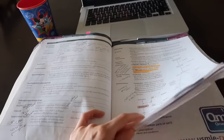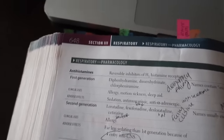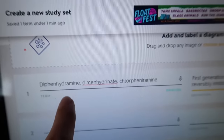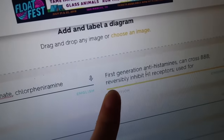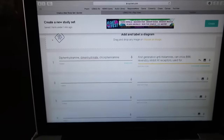I'm now just going to put this into a Quizlet. Yeah, that will be the end of that. I am done with this. Woohoo! For my pharm cards, I basically just look at what the drug is called and put that on the front of the card. And then on the back of the card, I write down what it is, what it does, and its adverse effects. And I just do this until I have all of the drugs down.